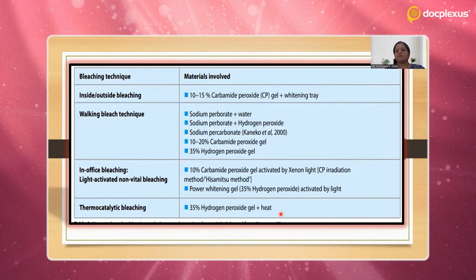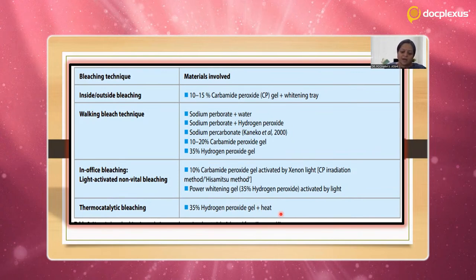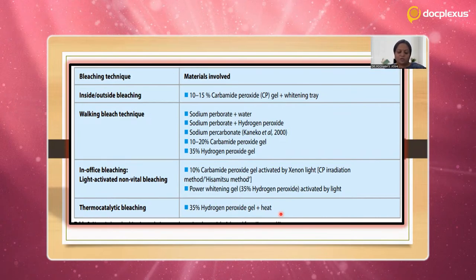Now coming to the relapse rate of these bleaching procedures. Relapse of discoloration in non-vital teeth bleaching is relatively common, and it is most important that we explain this to the patient in the first appointment or the first visit itself. The reported cases of relapse or recurrence of discoloration are generally 10% after 2 years and 20 to 25% after 5 years, which needs to be explained to the patient.